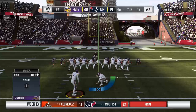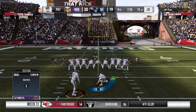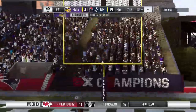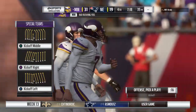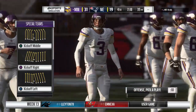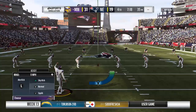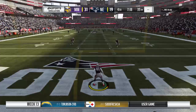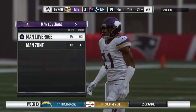Carlson on for the PAT. Extra point by Carlson, up and good. And the decision to just kick the extra point winds up successful. Carlson now to kick this one away. And this will be a touchback as that sails over the end line.